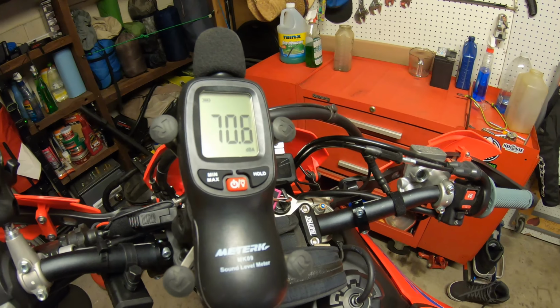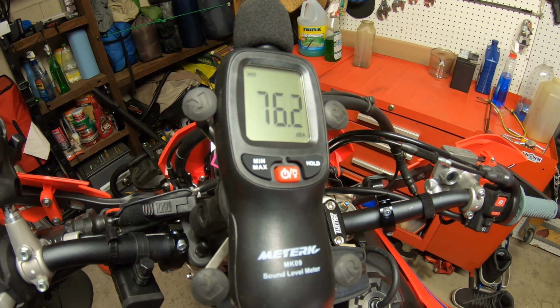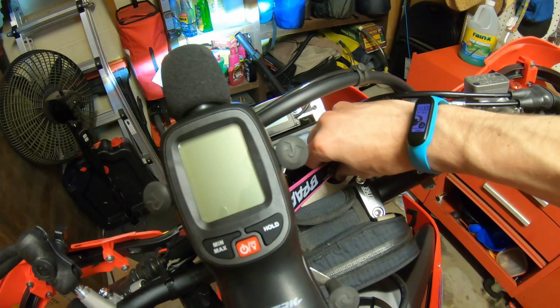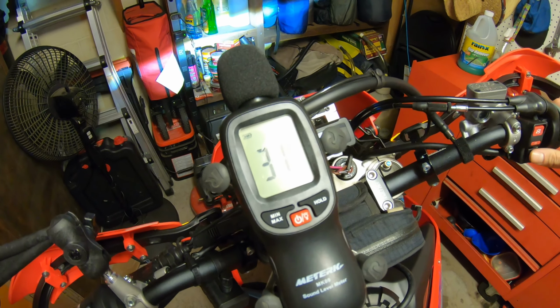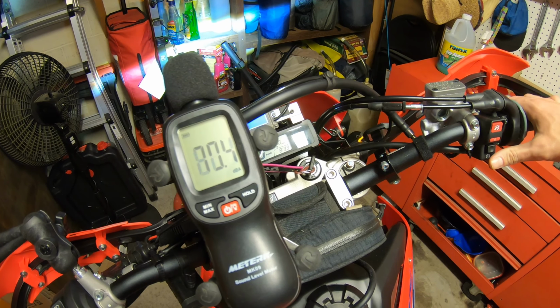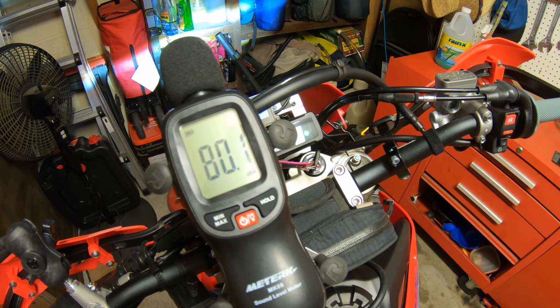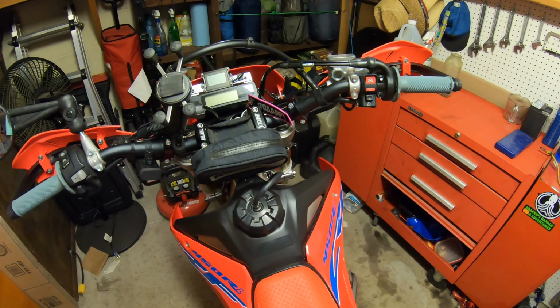So I'd say that was safely 81. And so now let's see if the 450X exhaust is any louder or the same, maybe quieter. We'll find out. So with 81 to beat, let's try this with the 450X. There we go. It sounds exactly the same, just as I suspected. And the sound level is actually a bit quieter even. I mean, it was about the same, but that's a nice surprise.